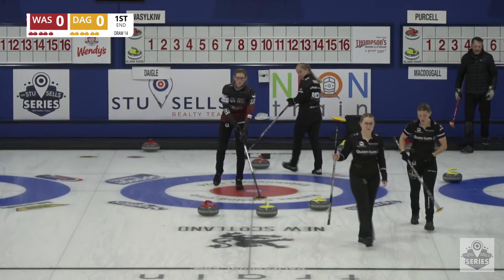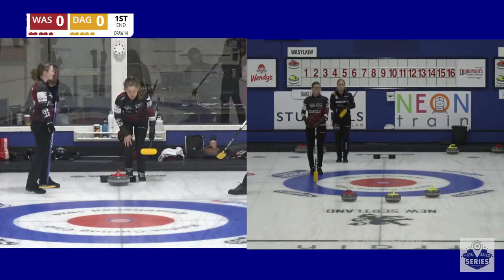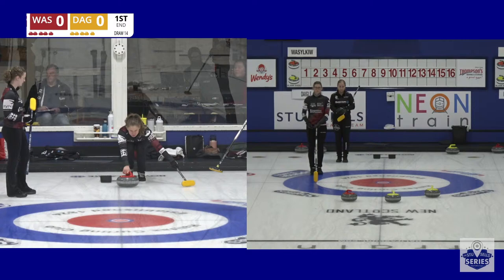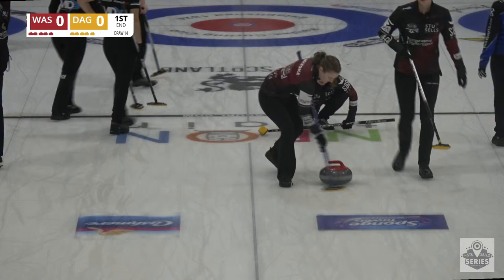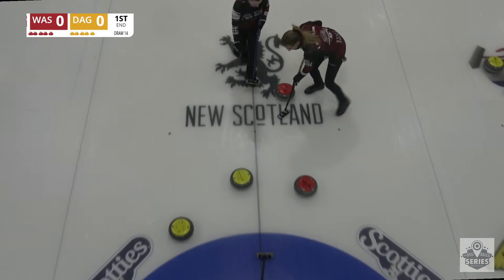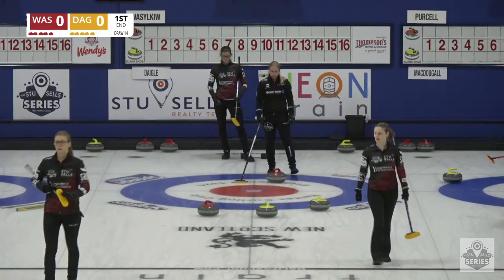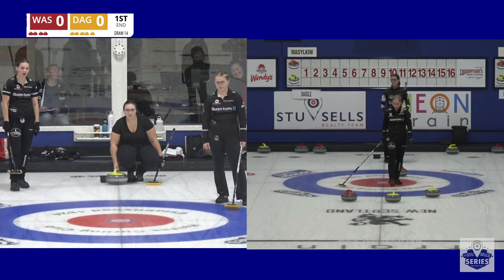Both teams not getting a ton of curl there on those hits, so nothing in the rings now. Katelyn Wasylkiw will ask Stephanie to come around. Almost ticked the front guard there. A little heavy on this one, going to the back 8 foot. Still good for Team Wasylkiw, though. They're trying to shut down the scoring area, of course. Yeah, I don't mind that. Play it this way, too.